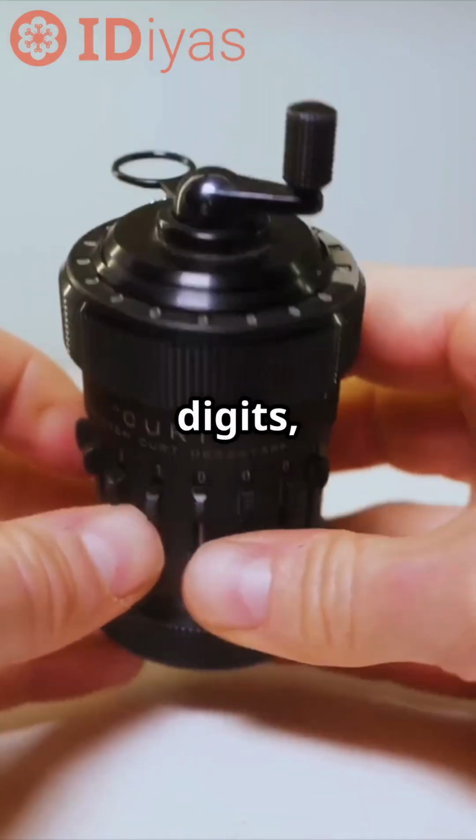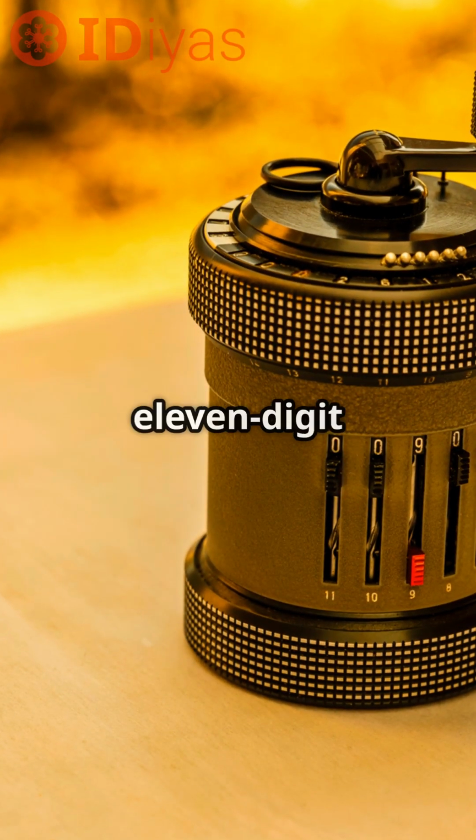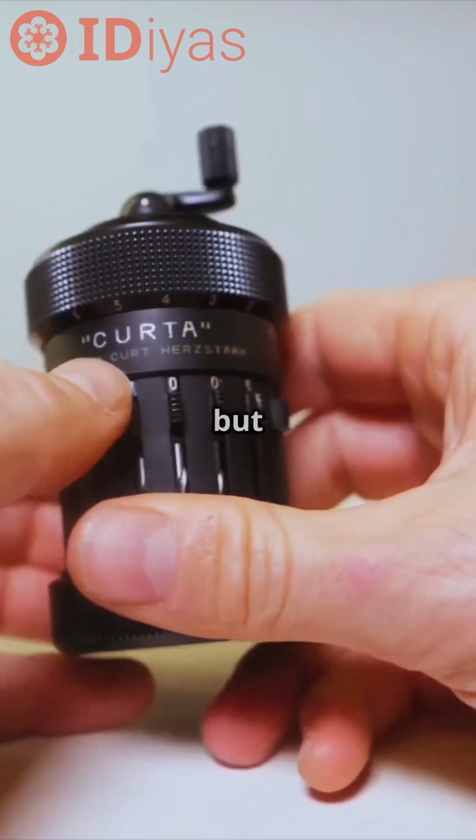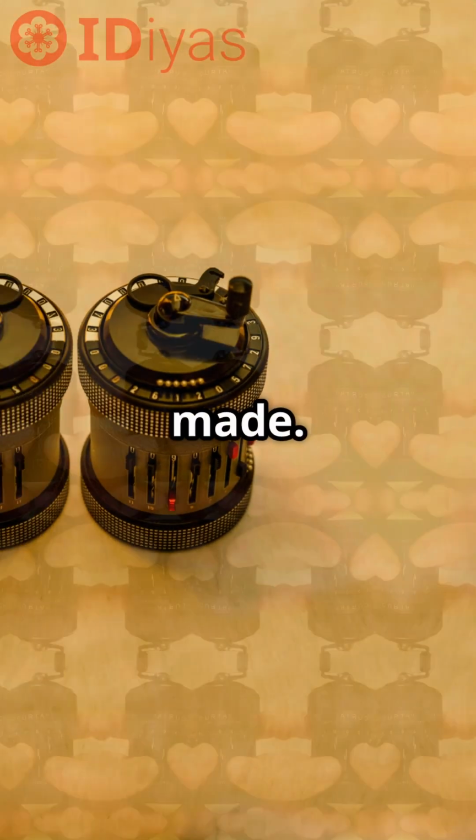Type 1: 8 digits, 6-digit counter, 11-digit results. Type 2: bigger, 11-digit input, 15-digit results. Both weighed under 9 ounces but punched like titans. Over 140,000 Curtas were made.